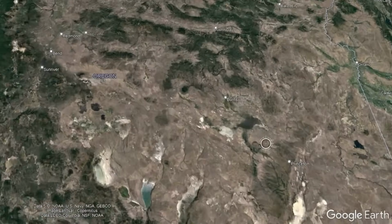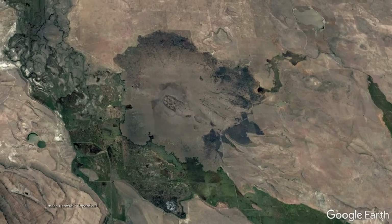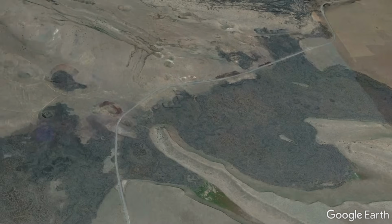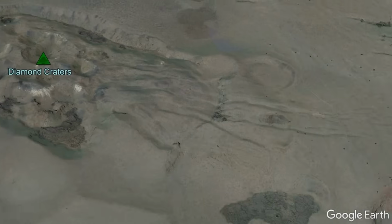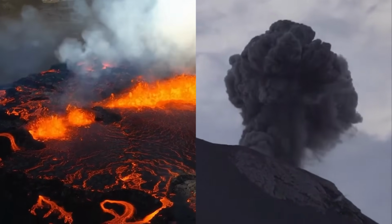The most remarkable of these young lava fields can be found 8 miles northwest of the small community of Diamond, from which it originates, part of its name being known as the Diamond Craters. At this very location, approximately 7,500 years ago, a singular 5-year-long eruption would create everything volcanic you can see, involving both effusive and explosive activity.